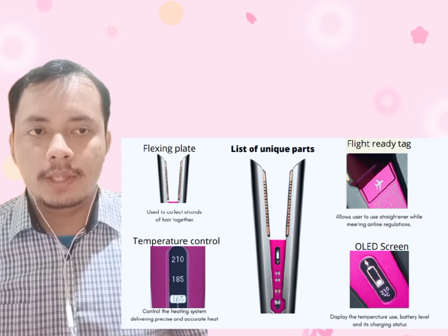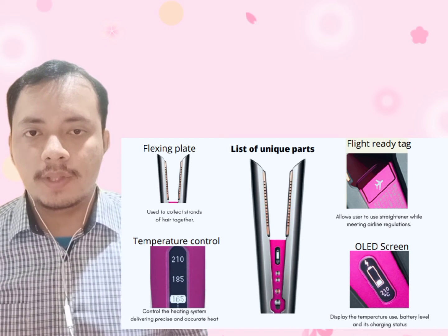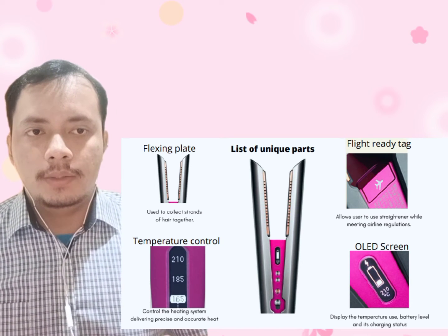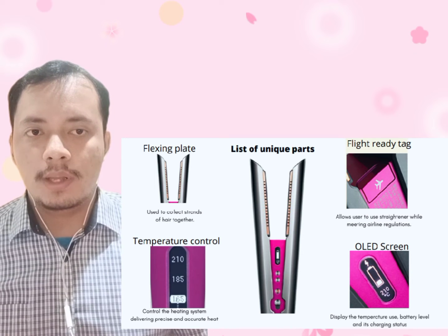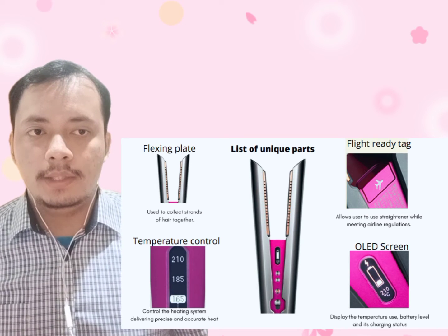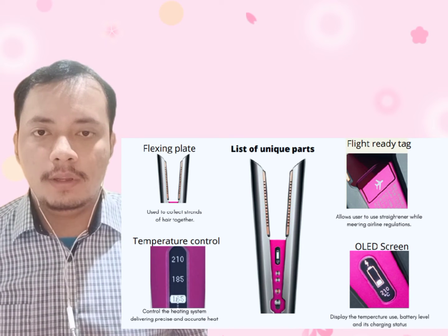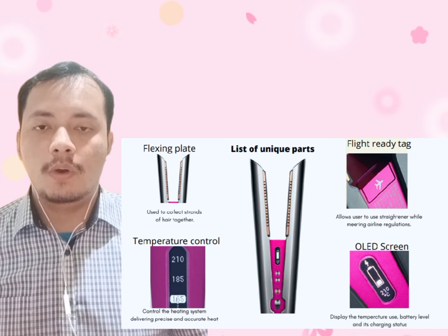It will appear on the LED screen once you have selected the appropriate temperature setting. Physical buttons to increase or decrease the temperature, as well as an on and off button, are located beneath the display. There is a safety lock beneath the on-off button that can be used by sliding it down or up.